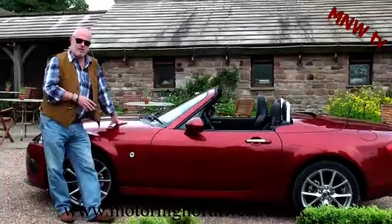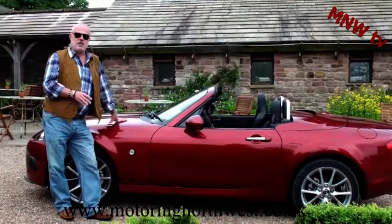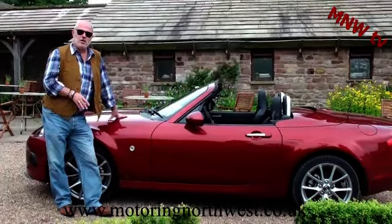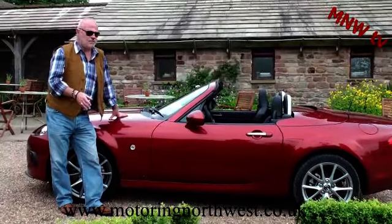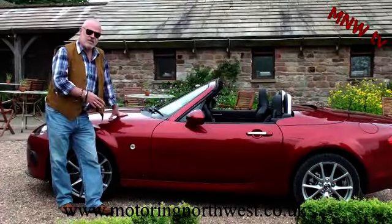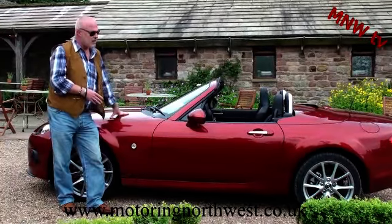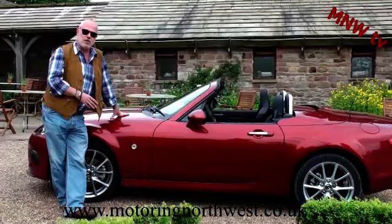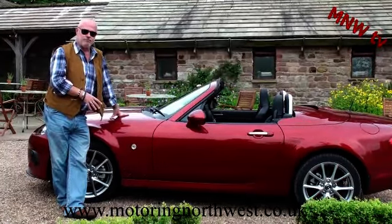The benefit of the Mazda MX-5 is, unlike other manufacturers, it isn't a 4-door saloon chopped down to 2-door with its roof taken off and extra pieces added to try and retain the rigidity of what the saloon had. The MX-5 was conceived as a sports car, and it has always been a sports car.